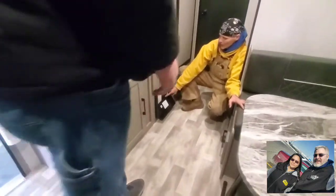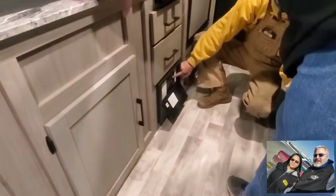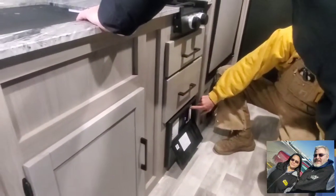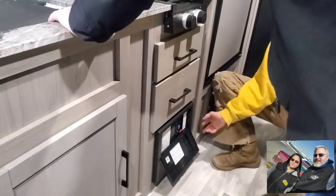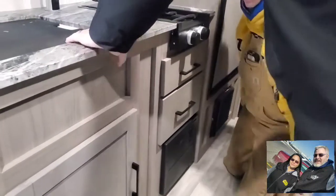Electrical. So you have 110 breakers on this side, and then we have 12 volt fuses on this side. Each fuse has a light bulb next to it. If the fuse blows, the light turns on. So if you open this panel and there's a light in there, you know something's wrong. They're standard flat-size ATC fuses.